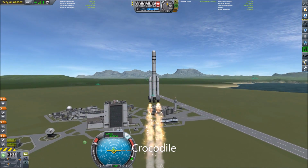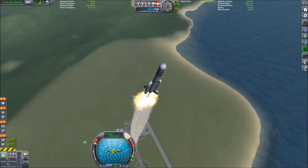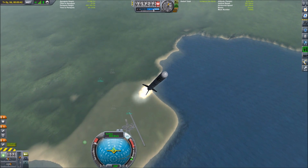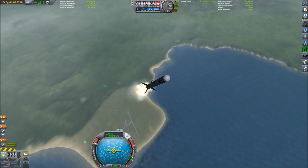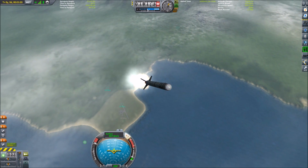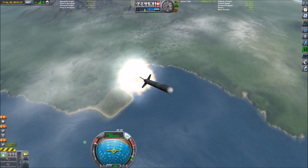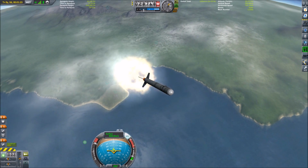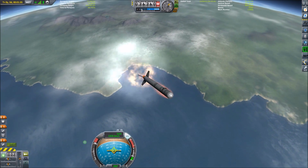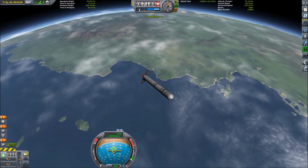And finally, we have the Crocodile. This is our largest unmanned vehicle with our usual exploding booster separation and some squirrely control surfaces here. But we're taking a bunch of science out to the moon, and we don't really care about returning this vehicle. We'll get the full science value when we do manned missions in the future.